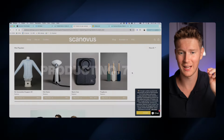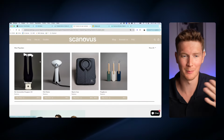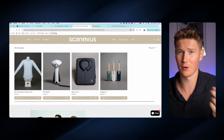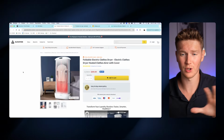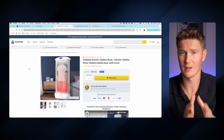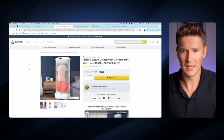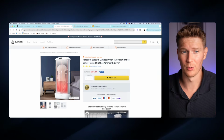Next one in line, Scanovus. Now, this is a Danish company that actually sold these automatic folding irons for clothes. And I know they've done quite well when also searched upon other markets. There seem to be a lot of people crushing it with this product, both locally and internationally in Europe. Meaning, this is an incredible opportunity for most of you guys.